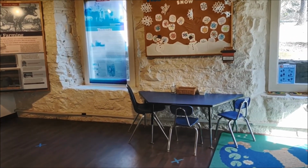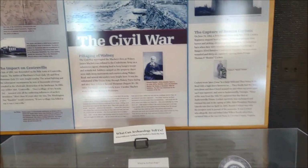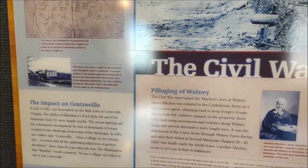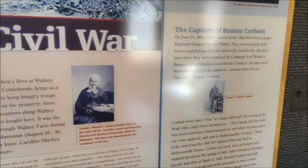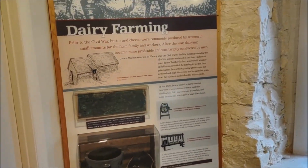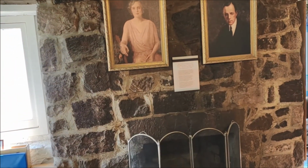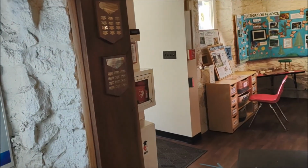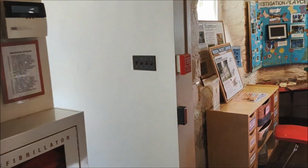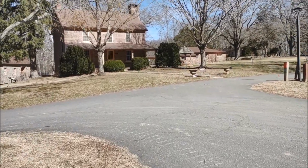Okay, so really the house is closed. They just have a couple of things. So he was also a dairy farmer before joining the Senate. But this is basically the only thing that was open. Everything else is closed down for staff only. So, alright, let's take you to the other place. Alright, now I'm at Cable's Mill.